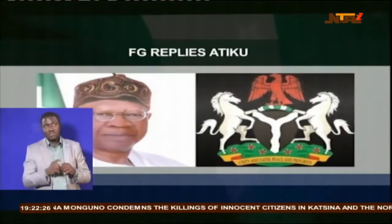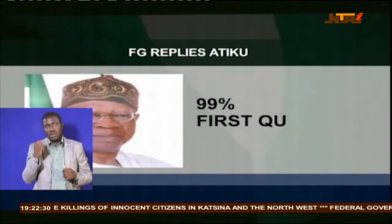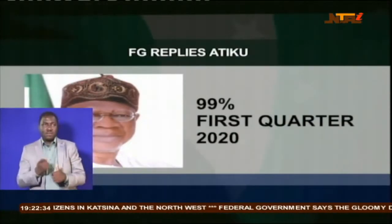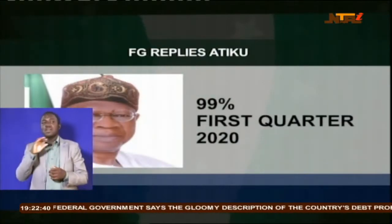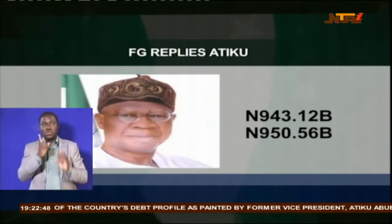Lai Mohammed maintained that the figure of Nigeria's debt-to-revenue ratio of 99% in the first quarter of 2020, quoted by the former Vice President, is not in the medium-term expenditure framework and fiscal strategy paper where he claimed he got it from. The statement further queried the source of the first quarter figures of 943.12 billion naira for debt servicing and 950.56 billion for retained revenue, which was also quoted by Atiku Abubakar.